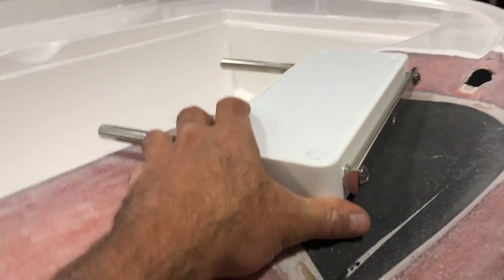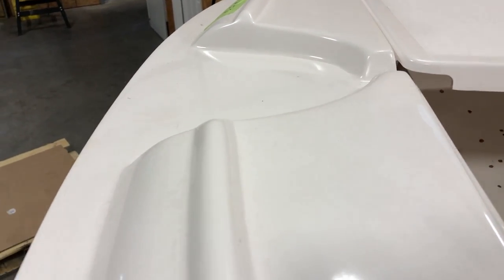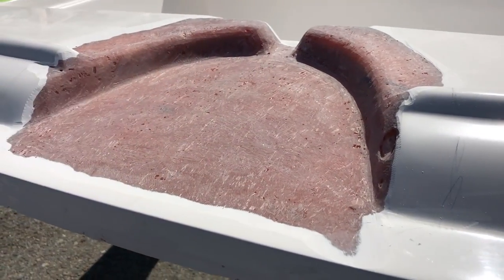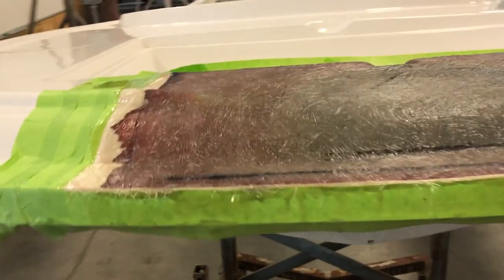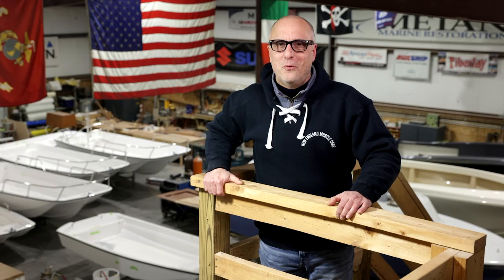In order to mount the trolling motor base, we filled in the forward detail of the gunnel cap right where the navigation light mounts. We did this by grinding back the recessed detail, cutting and shaping a piece of 1-inch Penske board, laminating and fairing the detail, and readying that area for the application of gel coat, which we will get into when we return.